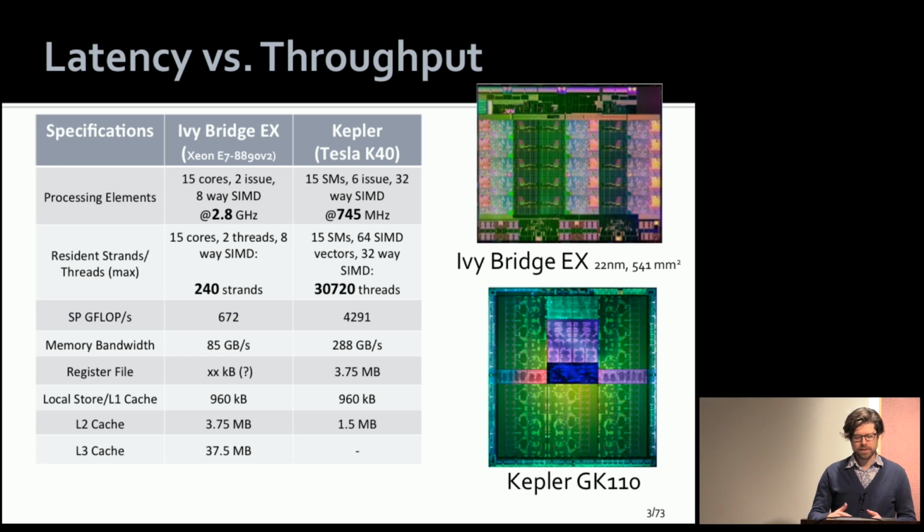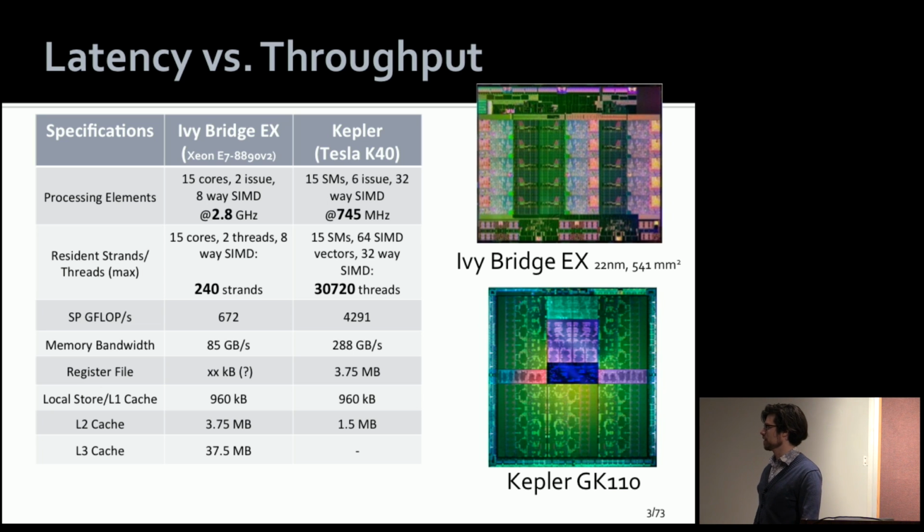Then we have the aggregate L1 cache. So each core has, I think, 64 kilobytes of L1 cache. And so that makes about a megabyte of L1 cache. Then we have the L2 cache. Each core has, I think, 256 kilobytes. So that's about 4 megabytes on aggregate. And then the L3 cache is huge. There's like 37 megabytes. So that's like awesome.